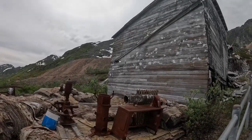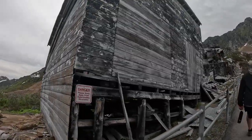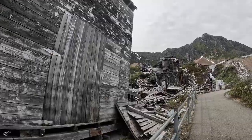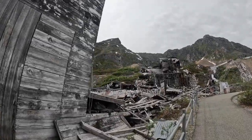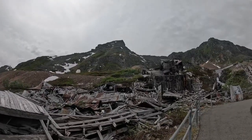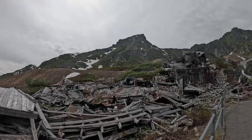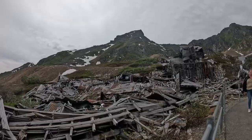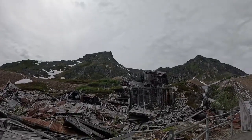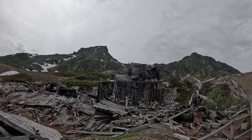Independence Mine was actually two mines until 1938, when the Alaska Pacific Consolidating Mining Company combined the Alaska Free Gold Mine on Skyscraper Mountain and Independence Mine on Granite Mountain to become the second most productive hard rock gold mine in Alaska. At its peak in 1941, the company employed 204 workers, blasted almost 12 miles of tunnels, and recovered over 34,000 ounces of gold, today worth almost $18 million.